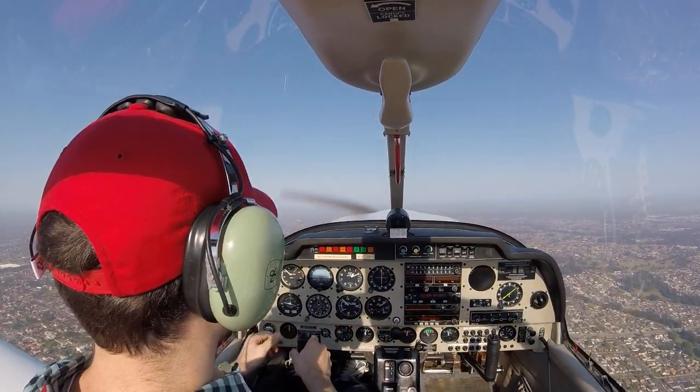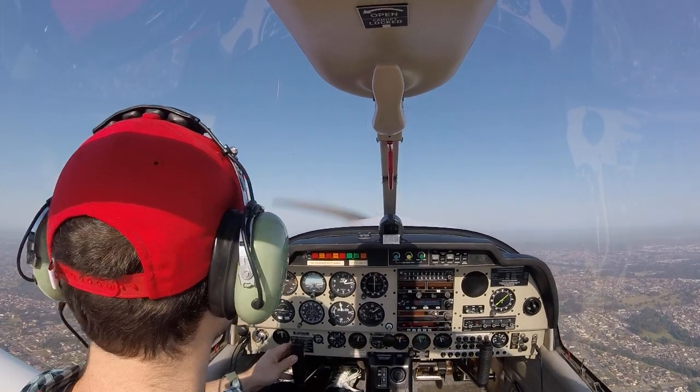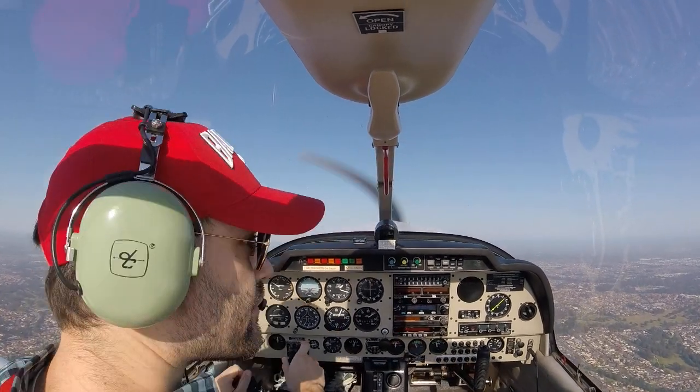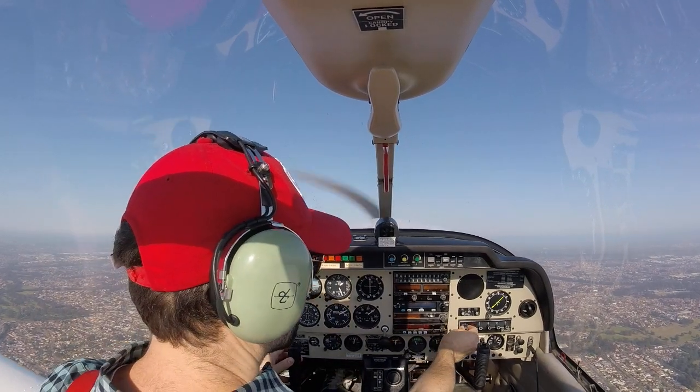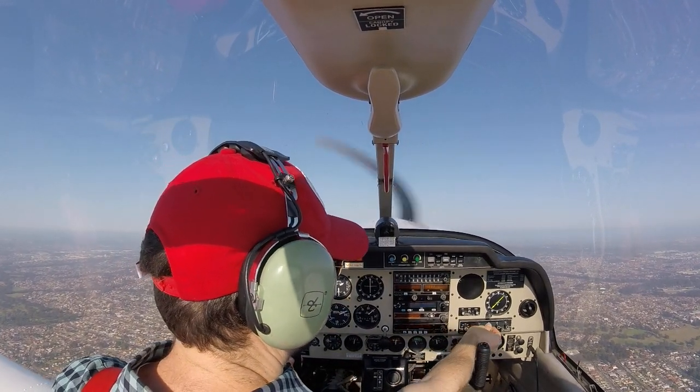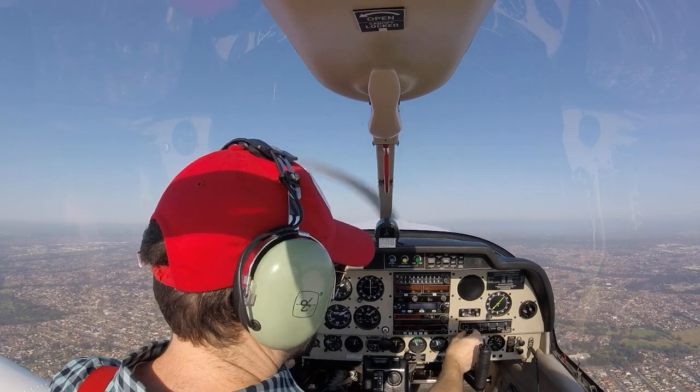Set up a climb. 1,300 feet. Right rudder. Right. 1200, alt.